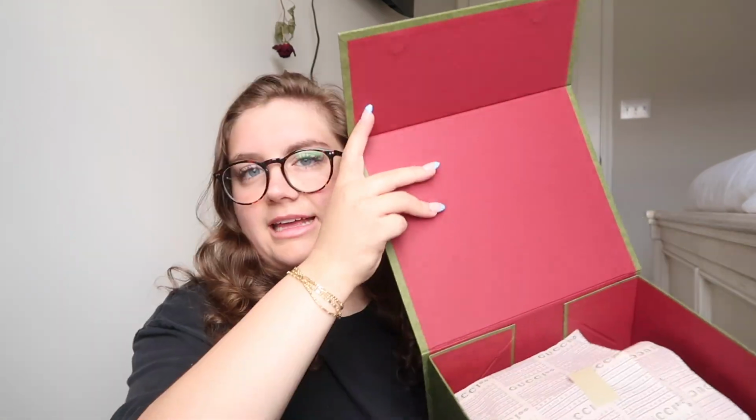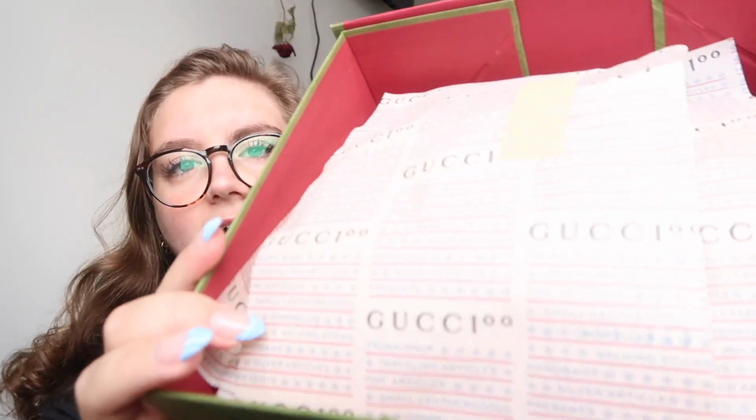Open it sideways like this, and it came so nicely wrapped. I love when luxury brands put it in tissue paper. The packaging is a part of the experience, and I just love it when they take their time to package it and put the effort into making it worth your while, if you will. So yeah, this is the packaging, the tissue paper. This is what it looks like.